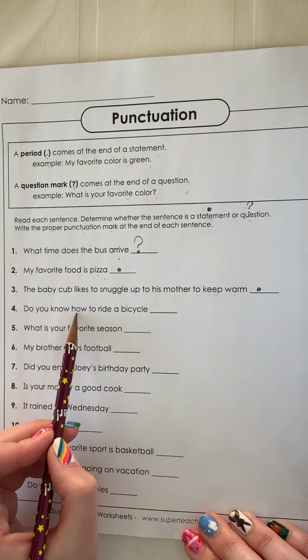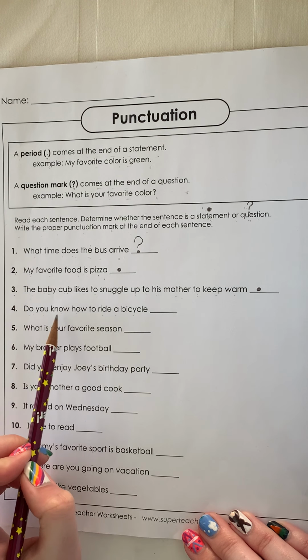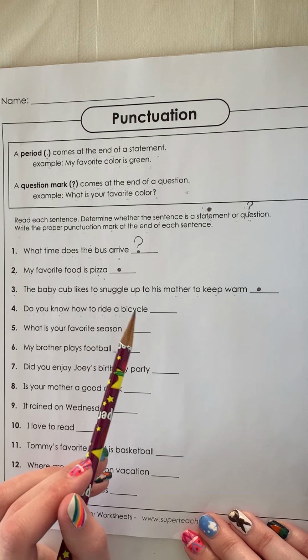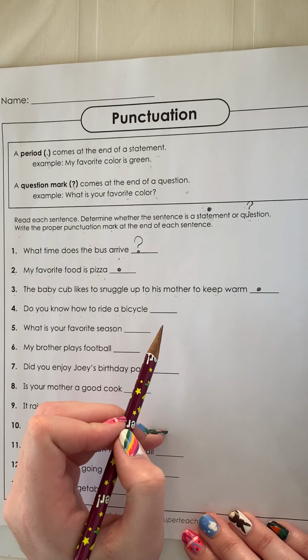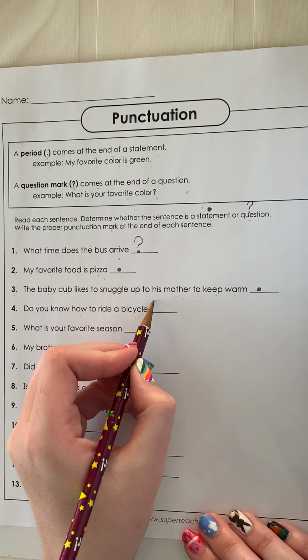Do you know how to ride a bicycle? This statement or sentence right here is a question. I am being asked something and I'm being asked if I know how to ride a bicycle. Because it is a question, I'm going to put a question mark at the end of the sentence.